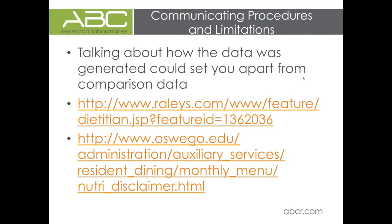Let's talk about communicating procedures and limitations. When we talk about putting any information out there for the public to digest, I think it's always important to manage expectations. So if given a piece of data, what can that consumer really do with it? They should know where you came up with the data or how, what they can use it for, what the limitations of that data are, and really, maybe how you verify that you've put out the most accurate data possible and that you've done your due diligence.